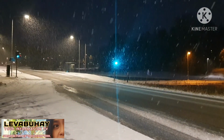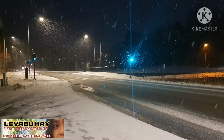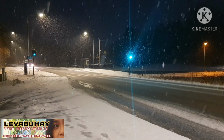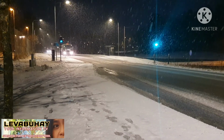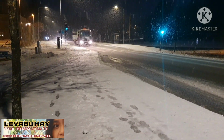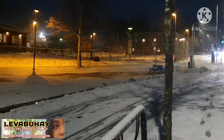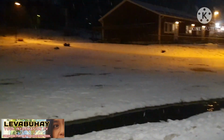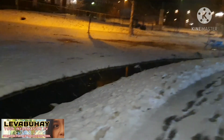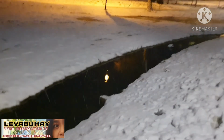As you see, it continues to snow, and it's very slippery snow, because as I said, we have 2 degrees Celsius and it's positive. So it's not negative. All the snow falling down is actually wet, and it continues to melt. If you look here, it's kind of a small canal. The water is melting. It's a lot of water now.